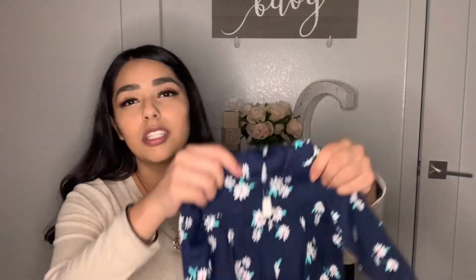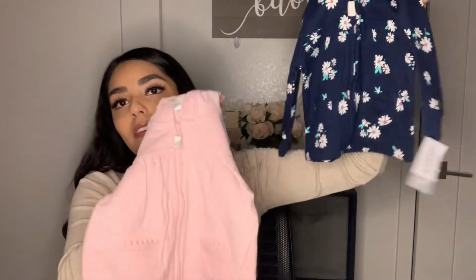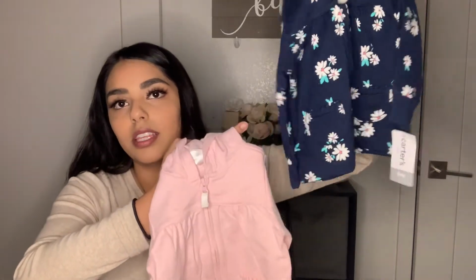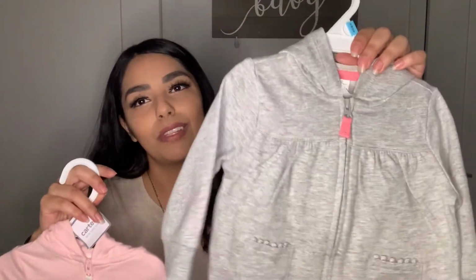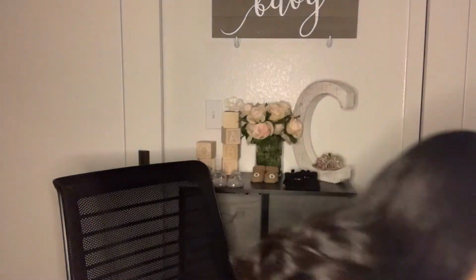And then I got her these two sweaters. This one is in 9 months. And so is this pink one. They didn't have a gray one anymore in the 9 month size, because in 6 months I got her the exact same pink one, and also the gray one, but they didn't have this one in 9 months, so that's why I did go ahead and pick up that daisy navy looking one. I did go ahead and get those for her.